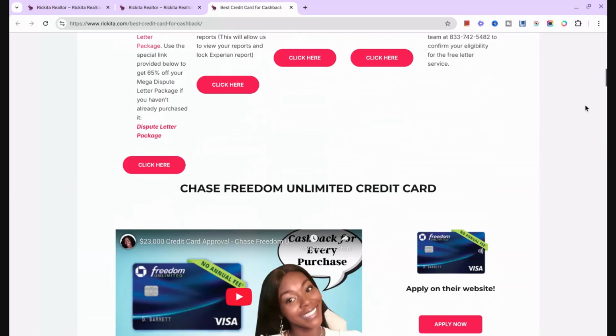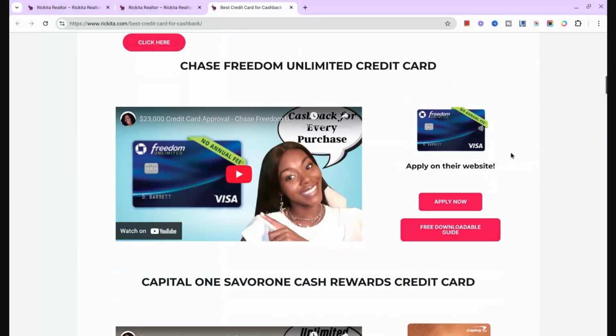And if I see any that don't do a soft pull, like Chase, I'm going to make sure I point it out to you. I just really want to go through all of these different credit cards so that you guys can have options. Now, with the best credit cards for students, some of them don't even care if you have a credit score at all. So that's why I said any credit score in this video. Some of them don't care if you have a credit score at all. They'll still give you a chance and give you a credit card.